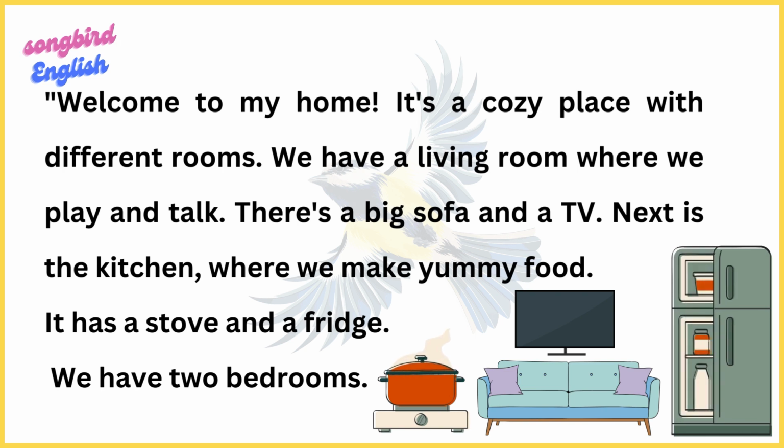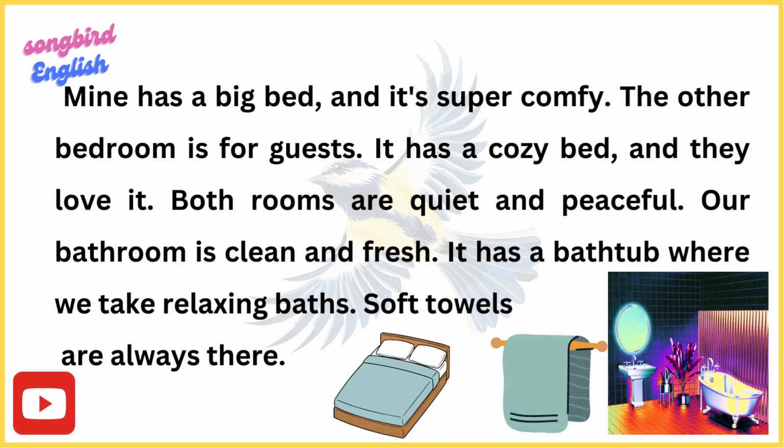We have 2 bedrooms. Mine has a big bed, and it's super comfy. The other bedroom is for guests. It has a cozy bed, and they love it. Both rooms are quiet and peaceful.